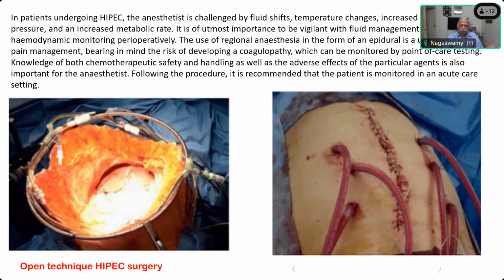And this is called the closed technique of Hipec surgery, where after instillation of the Hipec, the chemotherapeutic agent at a higher temperature, the abdomen is closed, and these three tubes will be delivering the Hipec solution, that is a chemotherapeutic solution, and these tubes will be draining it, so that there is no evaporative loss and a constant temperature will be maintained. And this is a much more preferred technique rather than the open technique.